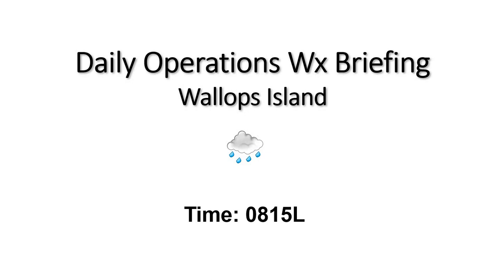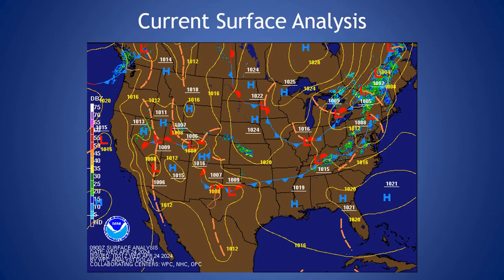If you take a look at our current surface analysis, we have this cold front pushing through the area, and then out ahead of it, seeing those showers pushing through right now. Later on, we'll see the front itself push through the area, wind shifting out of the north with some cooler temperatures returning to the area as we go through the remainder of the week.